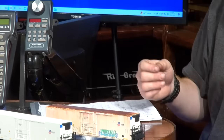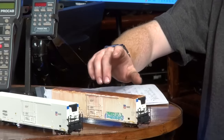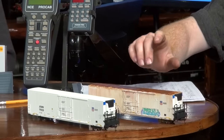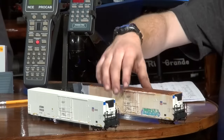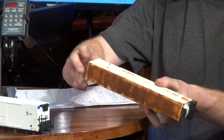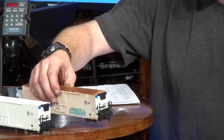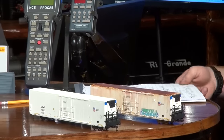Anyways, I'm probably going to be putting a Tsunami sound card in this, and I'll get the refrigeration noise. I might also get some more of these, because this is Walthers Mainline, not Walthers Proto, but looking at this car, you've got all the detail right there, the metal wheel sets and the metal couplers. For $35 a pop, you can't really beat it.